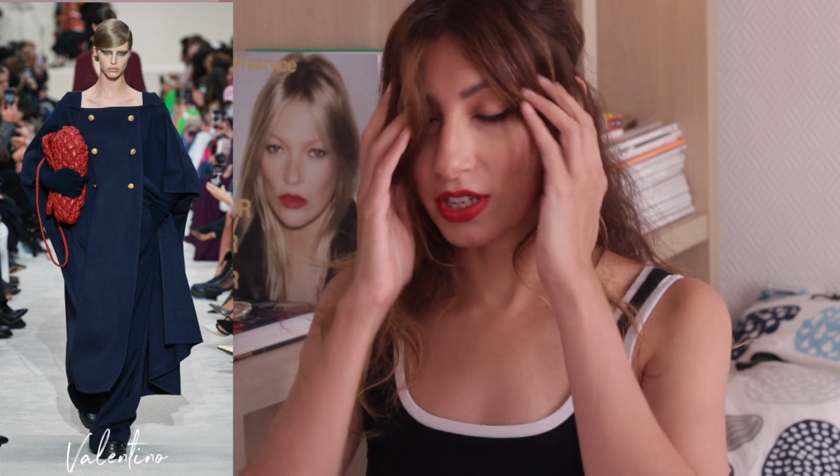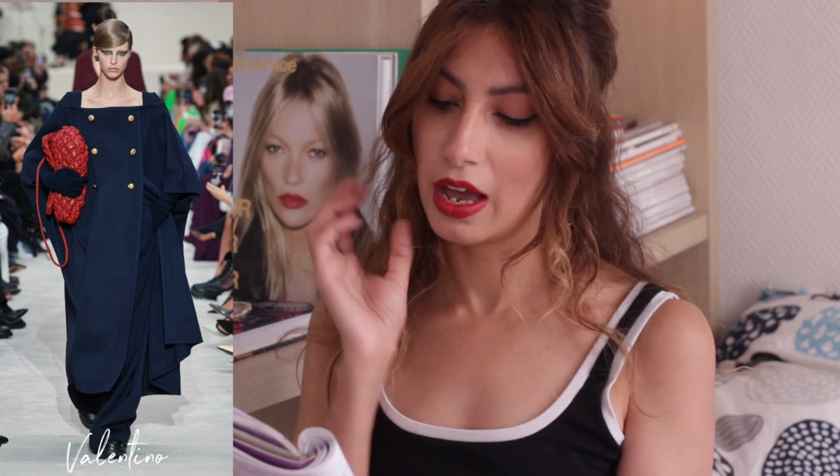And it doesn't have to go all the way to the floor because it would drown your frame. You could just go up to your ankles, above your ankles, and that's just fine. So I really love this trend. Gorgeous. The designers who have showcased it are Maison Margiela, Loewe and Valentino.